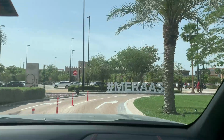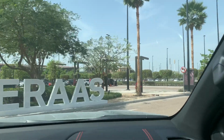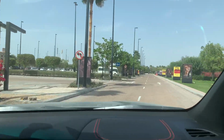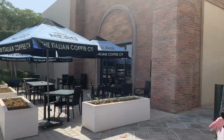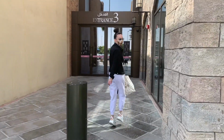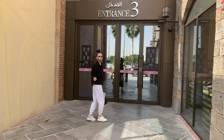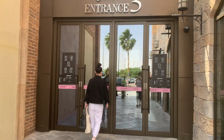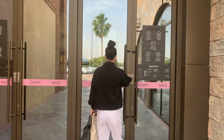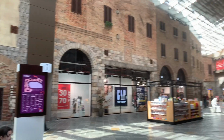Heading on to the following afternoon. Yes, we did sleep right through breakfast and lunch, and it is now approaching 3 p.m. We are looking for a park, and once we found our parking, I am heading into the mall, and yes, you can see, super excited for some retail therapy and great bargains to boot.